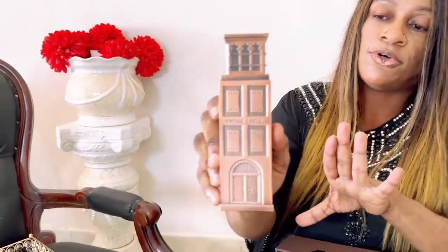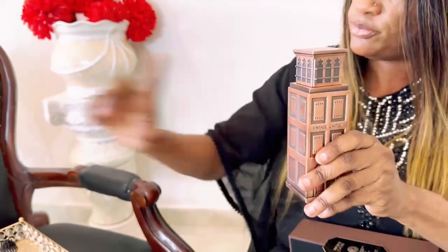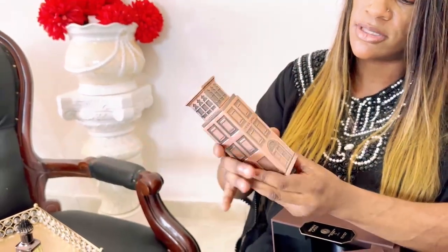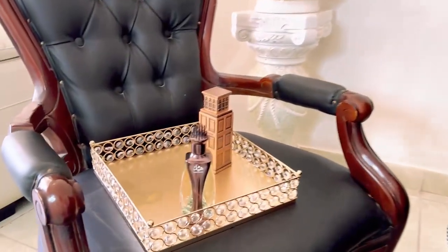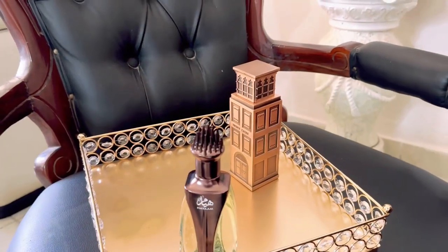Okay, so this is Vintage Castle, very heavy bottle there. It's the reason why I put my tray upside down, because I didn't want this to fall and break on my tray. The reviews are coming on the Middle Eastern channel, C Chronicles Talking Sense, right? This one's masculine leaning. This is kind of unisex to my nose. Let me open another one. On my first channel, I even mentioned how much these fragrances cost.